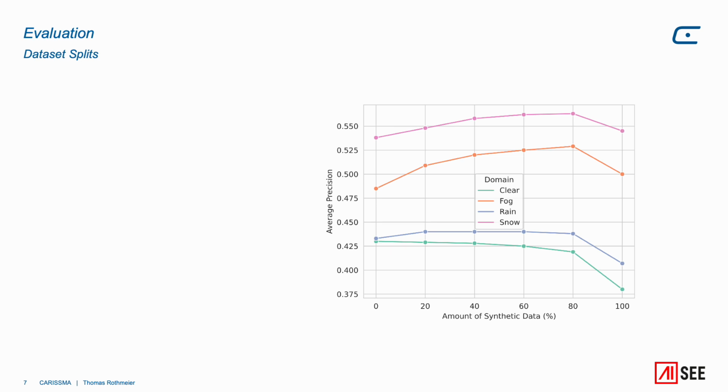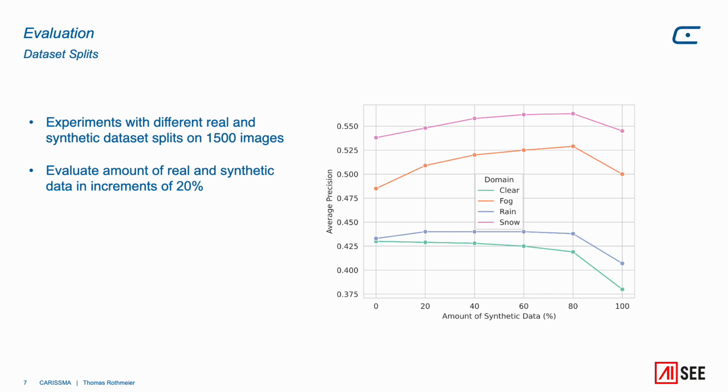In this evaluation, we were interested in how different dataset splits between real and synthetic data affect the average precision of detection models on our test datasets. For this, we used different splits of real and synthetic data. We used 1,500 labeled synthetic images and 1,500 labeled clear weather images and incremented the amount of synthetic data in steps of 20%. So starting with 1,500 clear weather images only, then 1,200 clear weather images and 300 synthetic images, up to 1,500 synthetic images only.